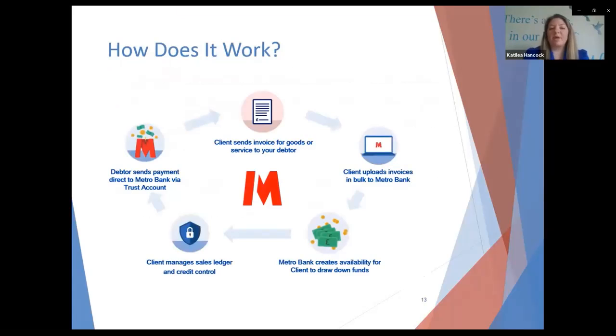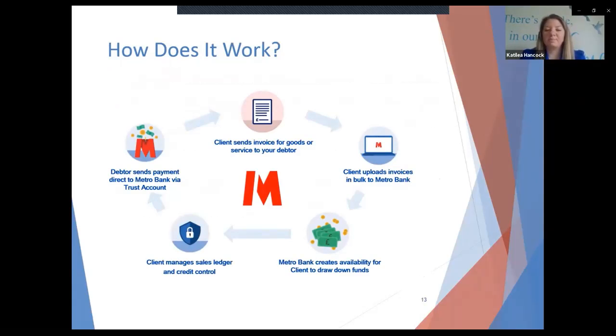Okay, so how does this work? Again, you would invoice your customers. You would then upload your invoice into the system, and we would make the funds available for you to draw down. Then you yourself would manage the sales ledger and the credit control to your customers. Then the debtor will send us, Metro Bank, the funds, but this will go via a trust account, so that again they don't know that you're actually using a broker or a discounter at all.